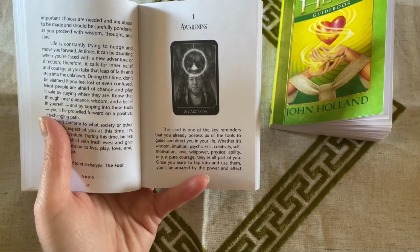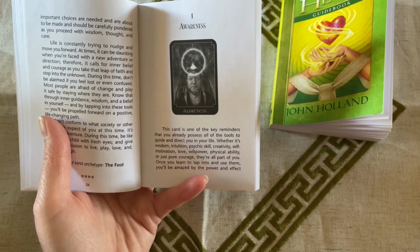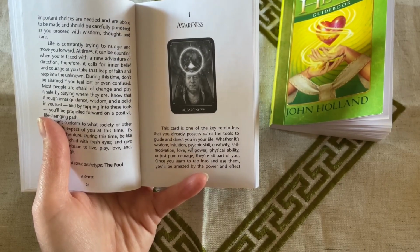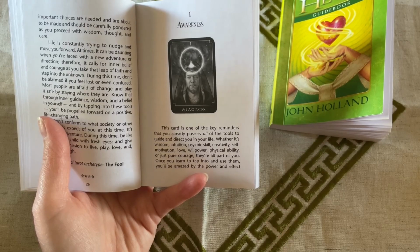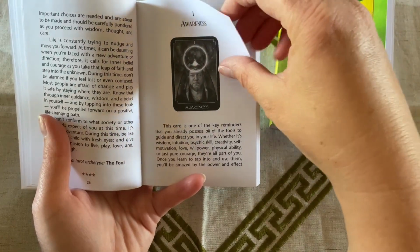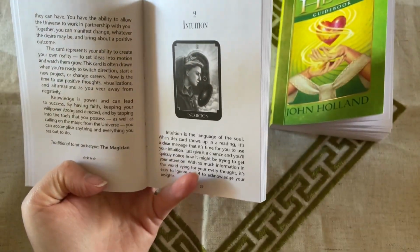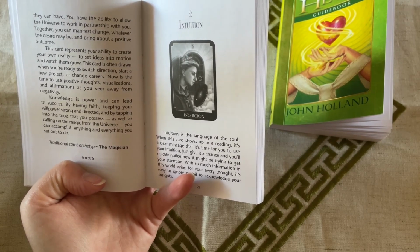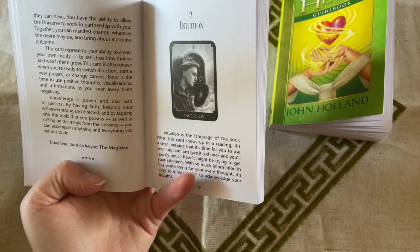Okay, this card is one of the key reminders that you already possess all of the tools to guide and direct you in your life, whether it's wisdom, intuition, psychic skill, creativity, self-motivation, love, willpower, physical ability, or just pure courage. They're all a part of you. Once you learn to tap into and use them, you'll be amazed by the power and effect they can have. You have the ability to allow the universe to work in partnership with you. Together, you can manifest change, whatever that desire may be, and bring about a positive outcome.